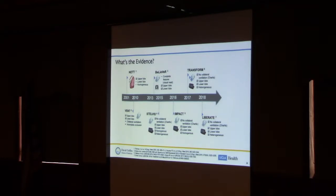And there's one key thing that I'm going to talk about that I feel like may be a little technical, but it's really important to understand. And it's a concept called collateral ventilation. And I have slides on it. We're going to go through it because that's really the key to say who's going to benefit from valves and who isn't.